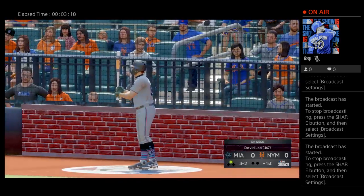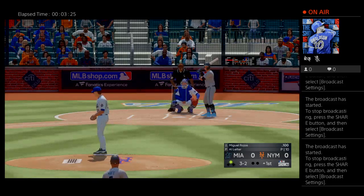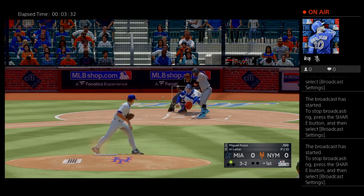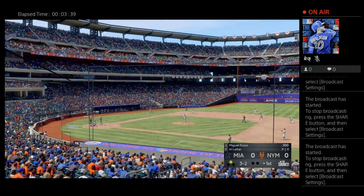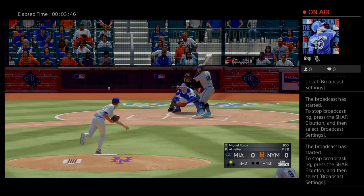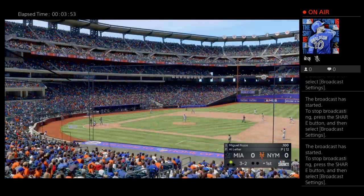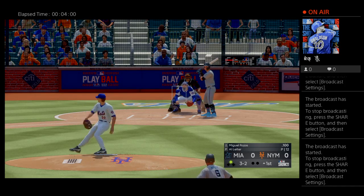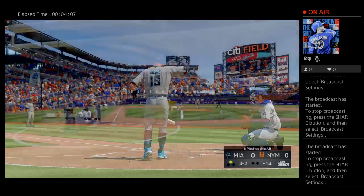Trying to nibble here, and he misses to run it full now. 3-2. You would think in this situation, maybe with a base open, he'd just pitch around him and put him on first. But not with the guy in the on-deck circle. He's going to attack this hitter. And the payoff pitch. Hey, 3 foul balls in a row right here, searching for that put-away stuff.